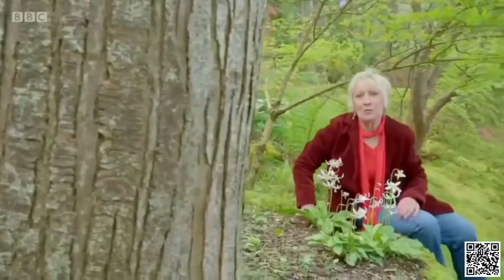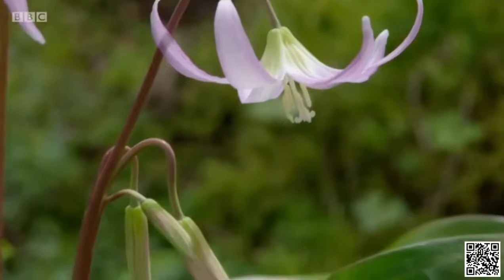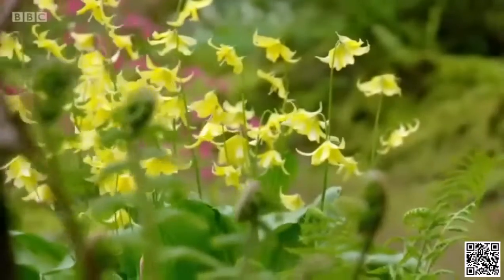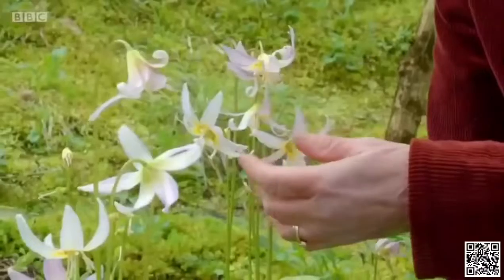Erythroniums come from all sorts of different locations in the Northern Hemisphere. A few are from Japan, one is from Eurasia, but the great majority come from North America, both the Western and the Eastern seaboards. But wherever they're from, they all love the same sort of conditions. Forest glades, the edge of woodland, that's where they've evolved and that's where they thrive.